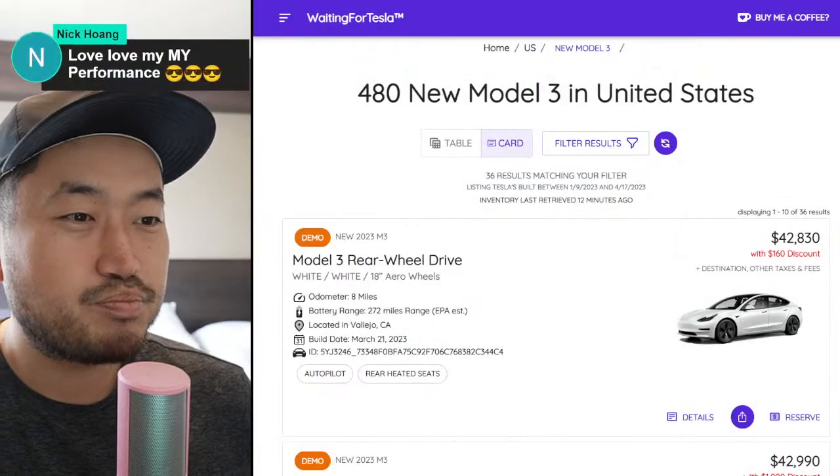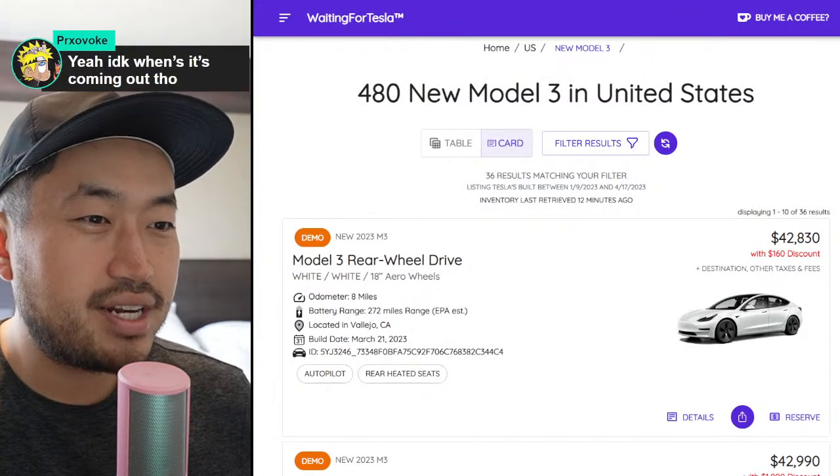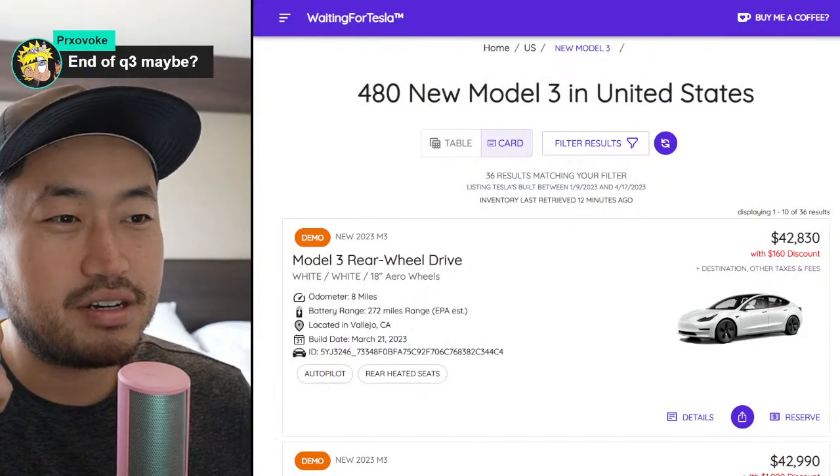Nick, love my Model Y performance. Yes, Model Y is definitely a hot car. Yeah, I don't know when it's coming out though. End of Q3 maybe. Yeah, it possibly could be at the end of the day.